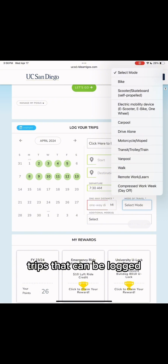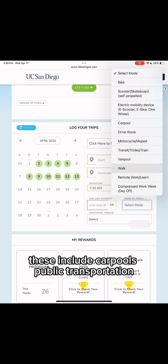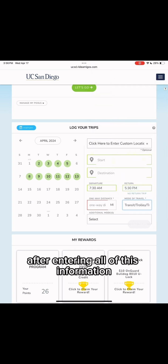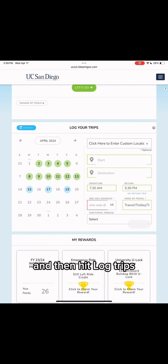Trips that can be logged are those that use a mode of transportation other than a single occupancy vehicle. These include carpools, public transportation, bike rides to campus, and working from home. After entering all of this information, you'll select the days that you traveled, which will then be circled in blue, and then hit Log Trips.